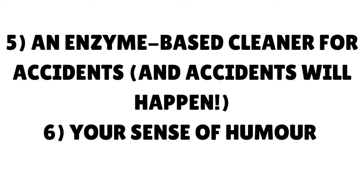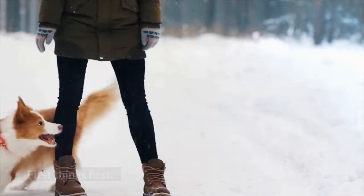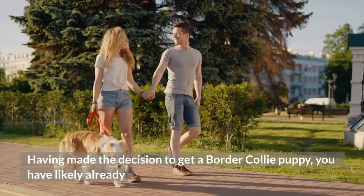Step 2, spotting the signs that your Border Collie needs the toilet. A key sign that your Border Collie needs to go to the toilet is that they will start to sniff and scoot around in little circles. This is them trying to find a good spot to do their business. Another obvious sign is the cocking of a leg, if male.